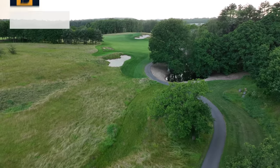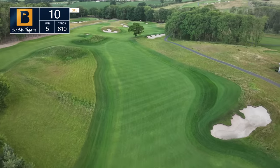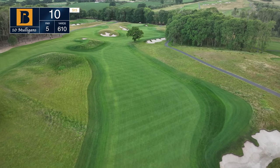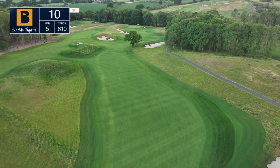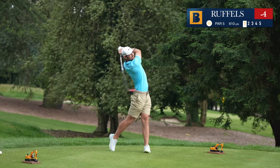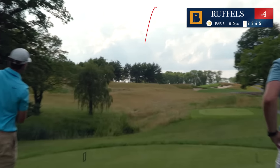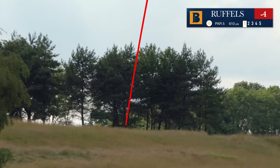10th hole, par five, 610 yards from this particular tee we're playing off today. Aggression mode activated, yeah? I think so. Let's get it going with the driver, eh? Oh, yes. Too far left? No, perfect. If you say so.